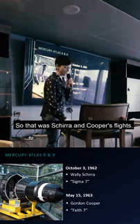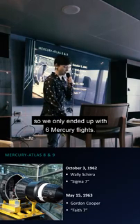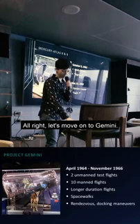It's pretty interesting. So that was Schirra and Kuiper's flights. Deke Slayton didn't end up flying, so we only ended up having 6 Mercury flights.